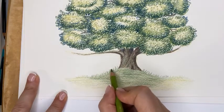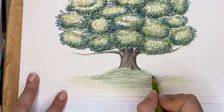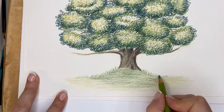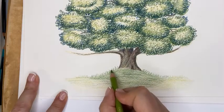Now I'm going to take that lighter pencil up and just break up those grasses that we've just done, just ever so slightly, just to give it a little bit more depth, just so it doesn't look too much like pretend grass.